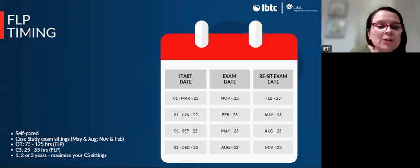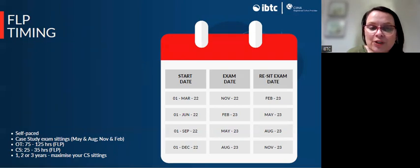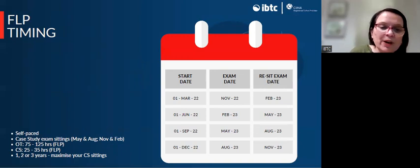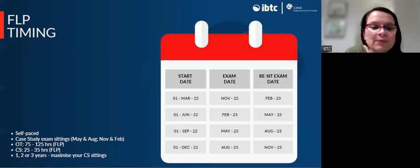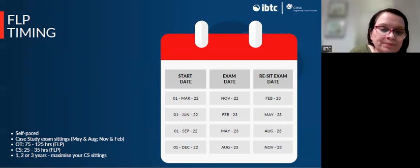But in fact, students can start at any time. Your subscription ends on the anniversary, so it's on an anniversary model. So the 12-month clock is set when you sign up for the program. To ensure you get the most of your subscription, we propose that you start in March, June, September, or December.